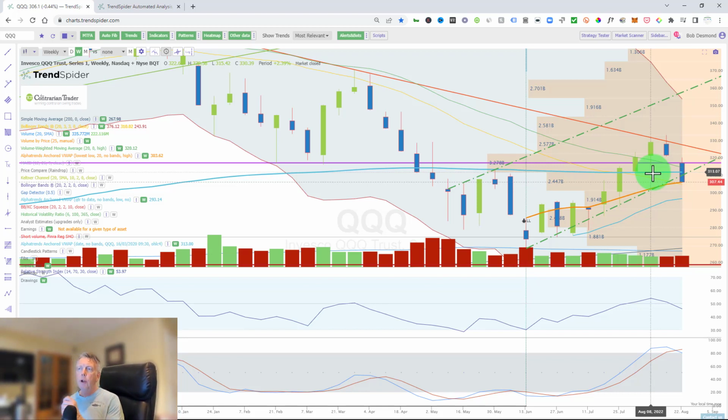Okay, so let's get to it. We know that the Qs are by and large pretty much a tracking vehicle for the S&P 500. We're shorting it rather than the S&P 500 because it's got such a huge correlation to technology. 10-year yields above 3%. That's not good for technology. Therefore, we're shorting the Qs versus the S&P 500.